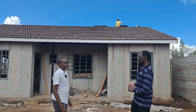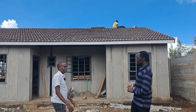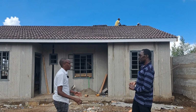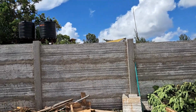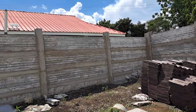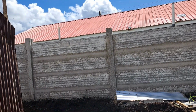Your fence you've done using precast panels. I'm sure that was done very quickly. How did you feel fencing your plot using the precast panels? It was much faster and definitely cheaper, because I've done previous fencing before. It was cheaper and it was done within 3 weeks. Everything was done. So I think it's a much better way of doing things.